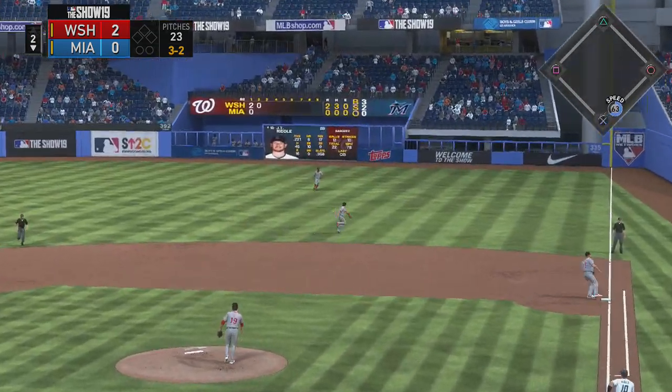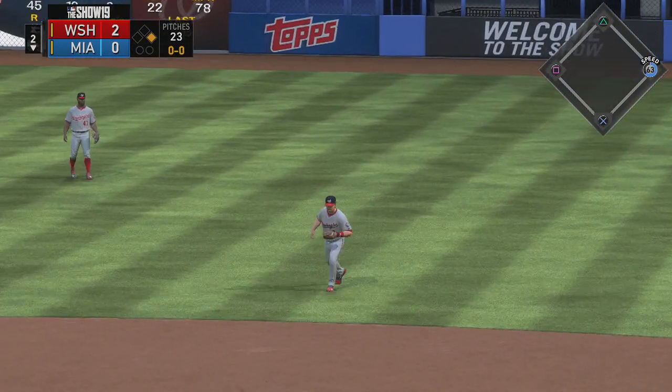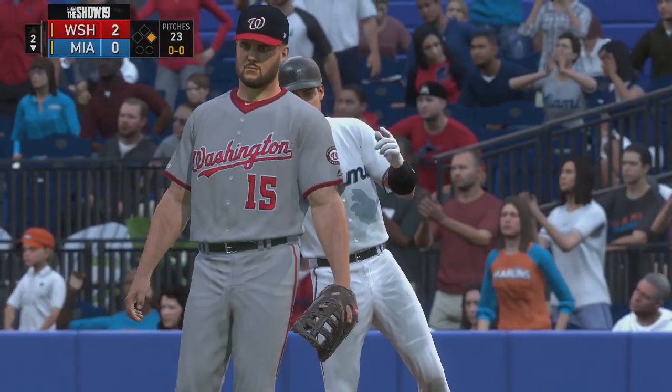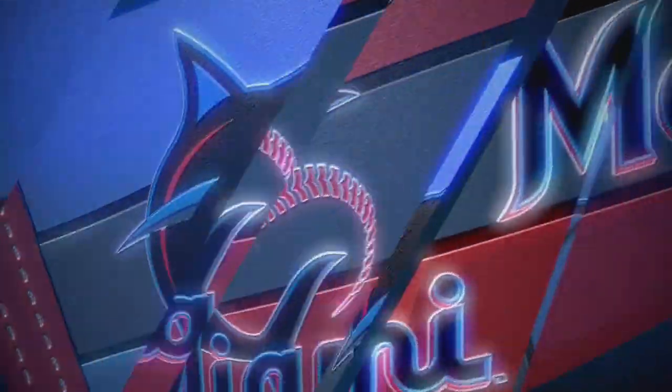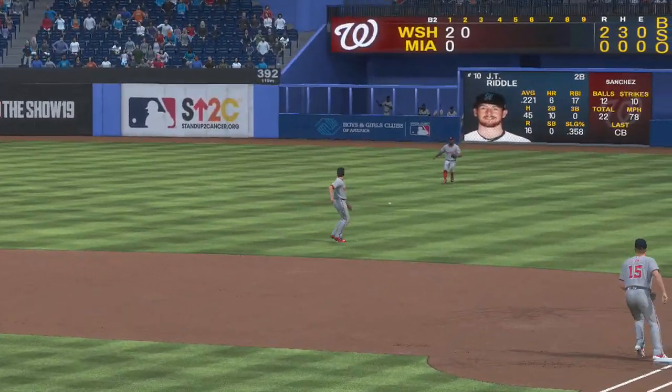Hard hit ball to second, and this will get through into right, and he's aboard with a single. A nice leadoff single to start the second right there. They're already down. They've got to find a way to stay on the attack and get back in this game. We'll see how they play it here.